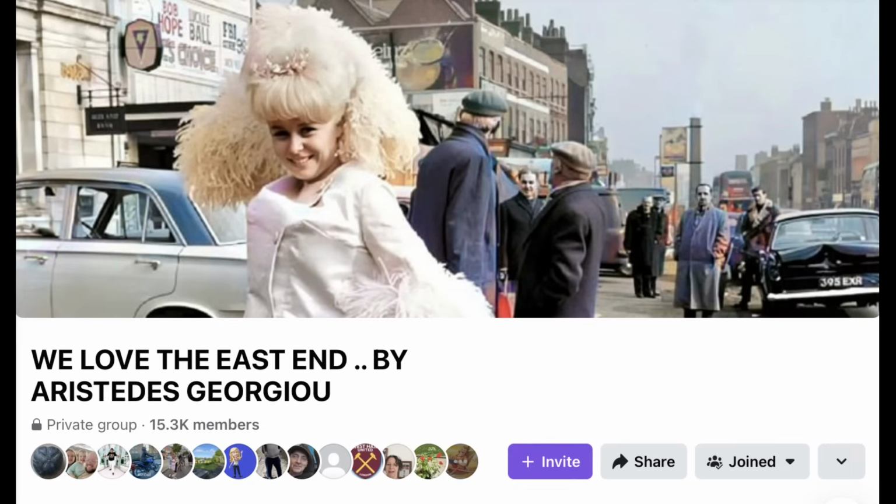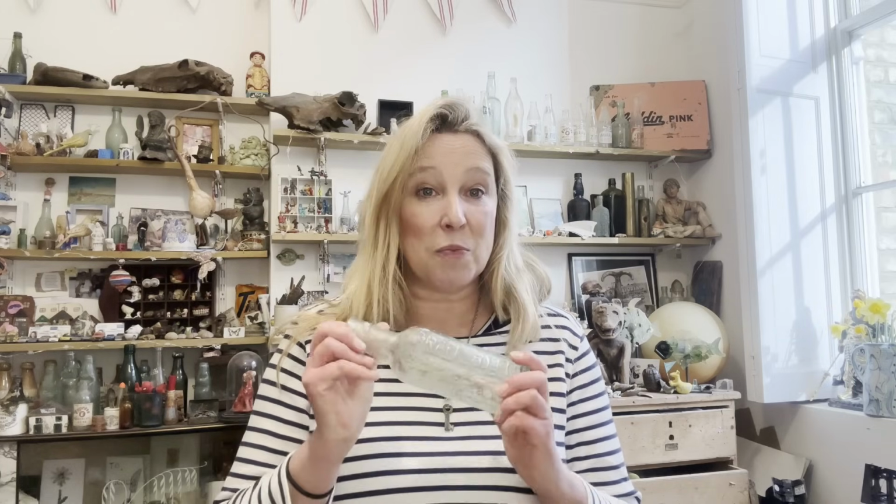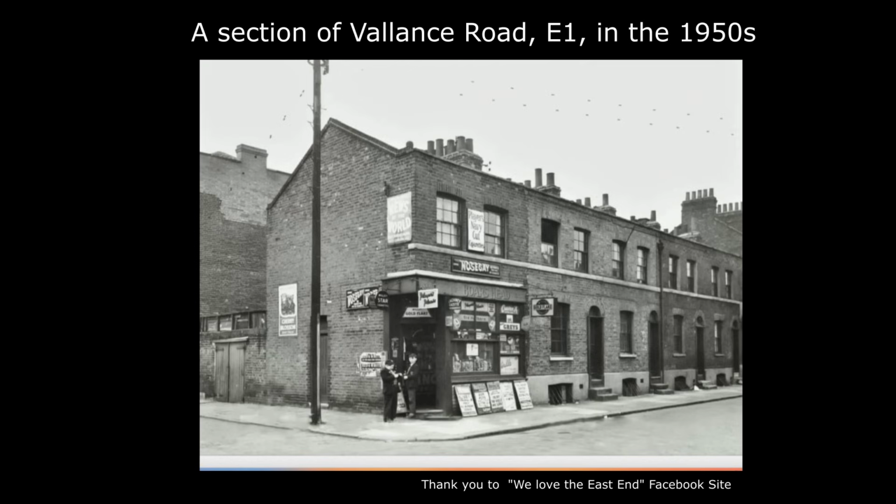And incidentally, on a little side note, when I was talking to Ari about Valence Road, he told me that his cousins actually used to live in the spot where the Cray's house was. And so they used to get people stopping in coaches and cars and actually taking photographs of their house because it was, you know, kind of on the tourist trail because the Cray twins used to live there. So a little bit of miscellaneous information there that you've now learned about Valence Road in East London.